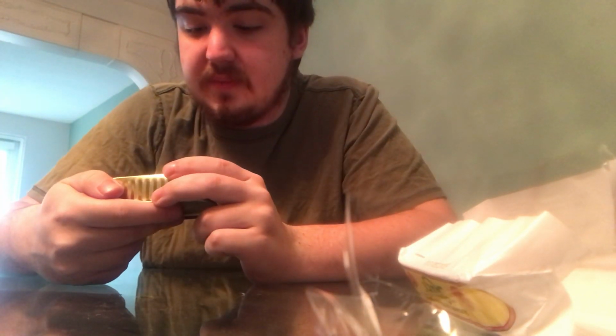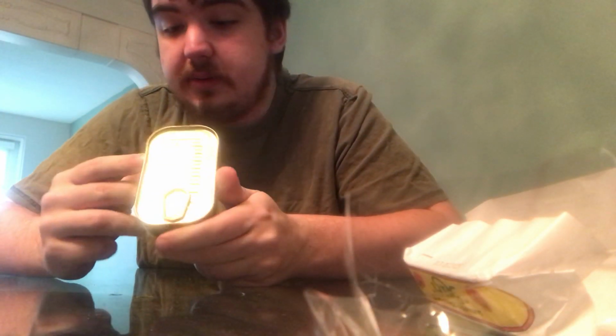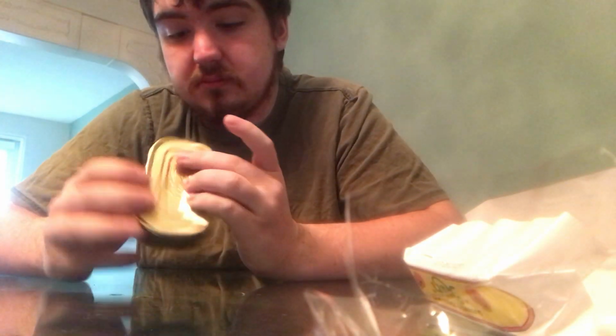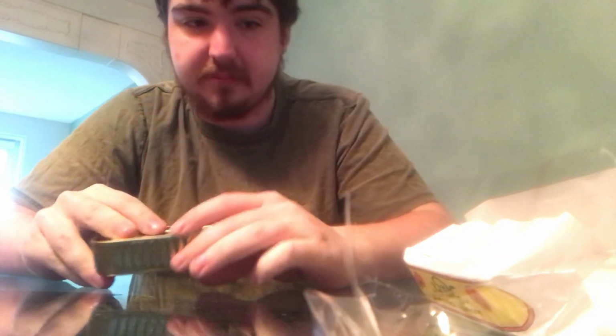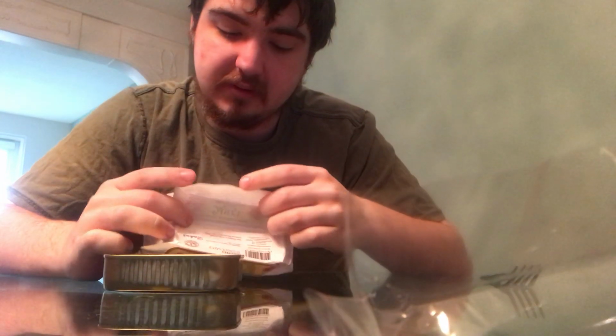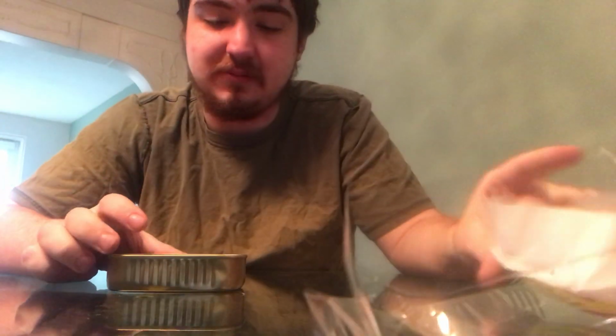So, here's the can. Let's say on the bottom there. Pinhais, Portugal. No expiration date on the can. Expiration date, December 2025. I love that sardines never go bad. So I can keep this around for a rainy day for the next 5 years whenever I just need a good little sardine.